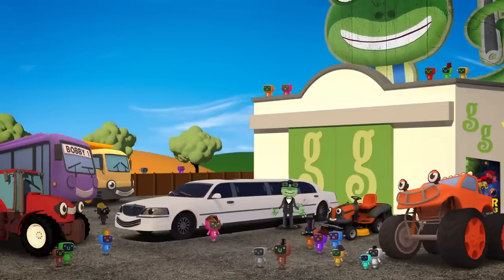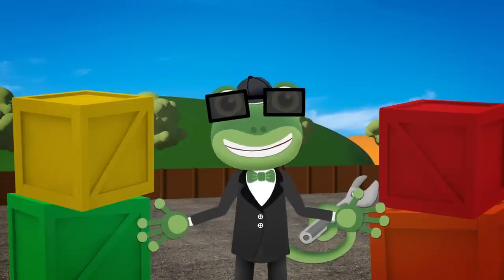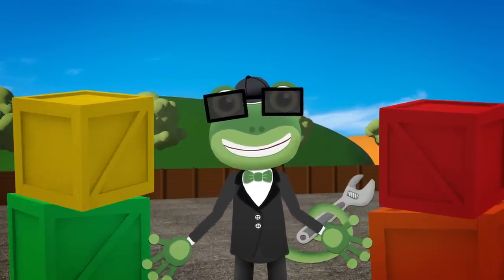I'm still not sure there's going to be room for all these extra mechanicals. Let's measure the vehicles to see how long they are. We can use the crates to help us. Maisie the mower is the smallest. She's one crate long. Next is Trevor the tractor.